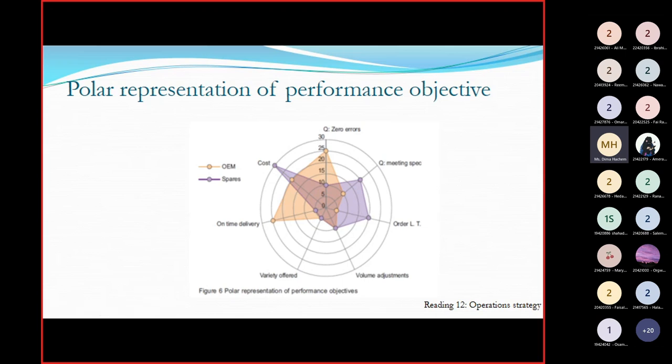So it's a compromise between the performance objectives. We raise the cost to gain other things, or we lower the cost. Everything comes at the expense of something else. If you want to decrease your speed, you cannot be flexible. It's either speed or flexibility. It's very hard to have them together. In this case, this is high cost, in purple. They are concentrating on cost.